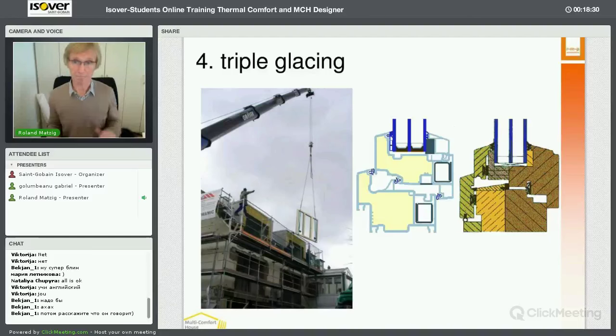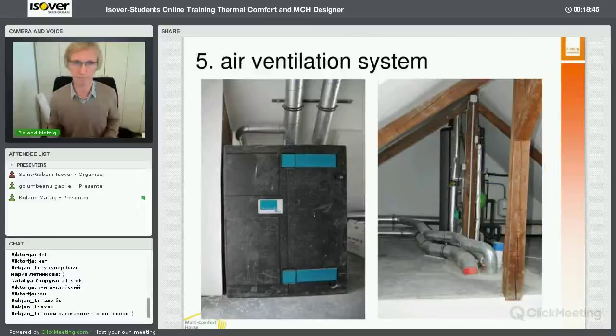So triple glazing has a lot of circumstances you have to think about. And maybe it's smarter if you have a lot of glass to cut it into smaller pieces just to get it in place more easily. Air ventilation system, same trouble: the system itself is very easy and very smart, but you have to run the pipes all around your house.